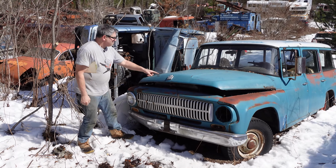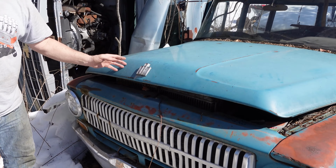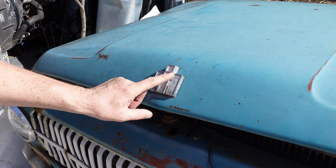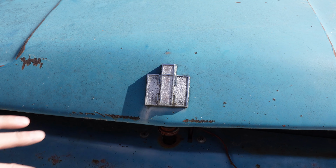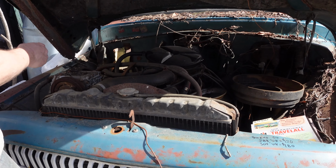Before we open the hood, here it is right here, the classic International Harvester logo. It does a few things. Brooks Stevens, of course, designed this. Here's the I for International, here's the H for Harvester, or here's the farmer on his tractor coming right at you. And again, this logo came along in the 1940s.